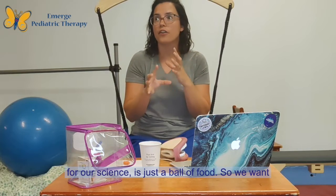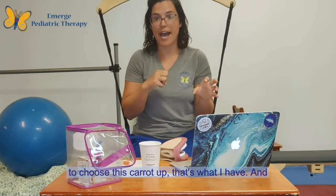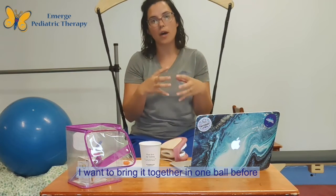The final thing I want to model for you today is bilateral chewing into a bolus. And a bolus, for our sense, is just a ball of food. So we want to chew this carrot up, that's what I have, and I want to bring it together in one ball before I swallow. Looks like this.